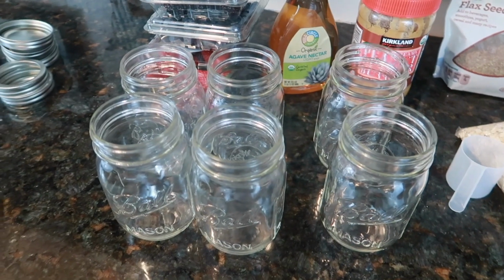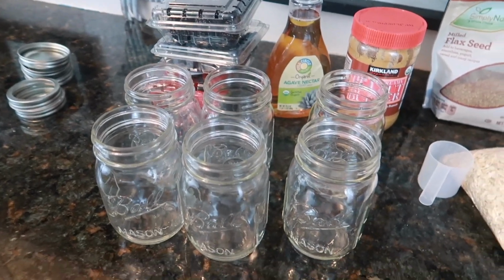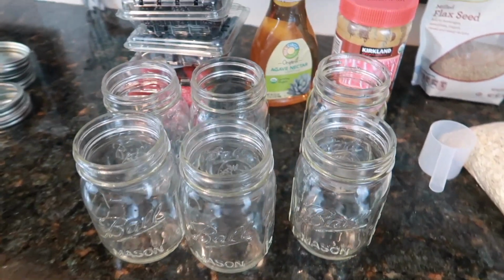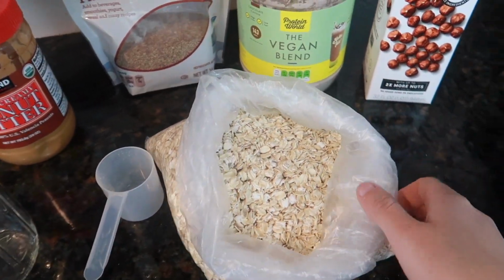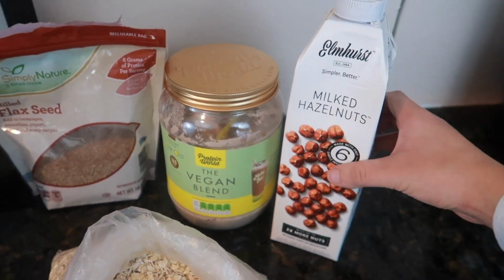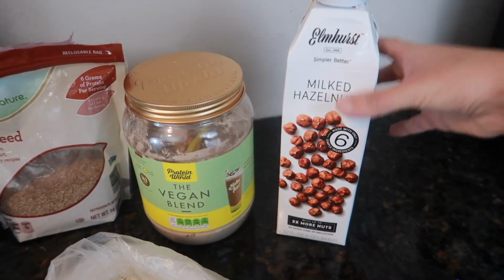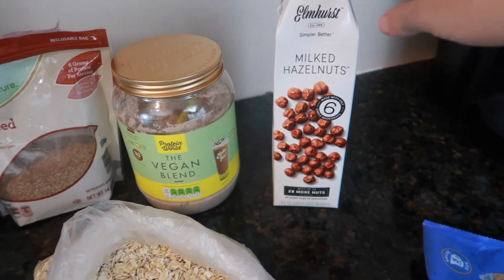Okay, so this is everything we have here. We have the mason jars. I got a pack of 12 from Walmart for only $8, which was not bad. Then over here we have whole wheat rolled oats. Then here I have my milk. You can use any plant-based milk, but I am using hazelnut milk. I absolutely love this brand, so this is what I will be using.